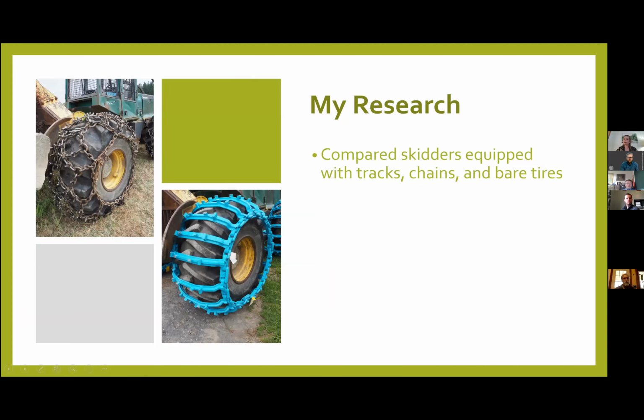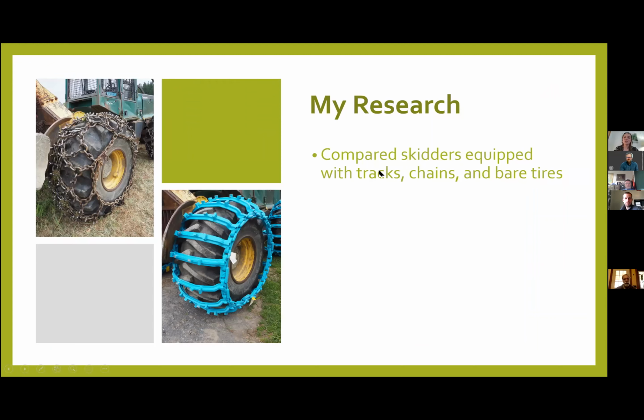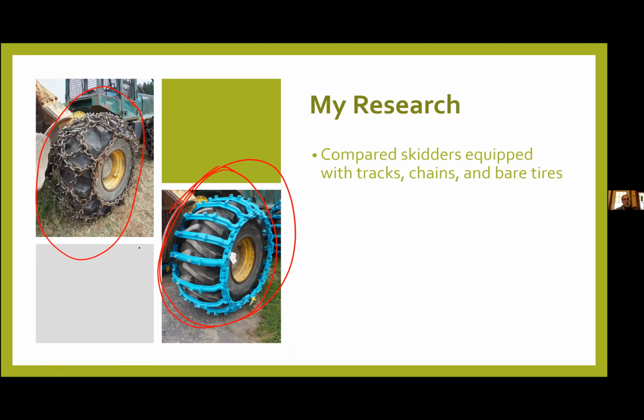So a little bit about my research. My research compared skidders equipped with bare tires and skidders equipped with chains right here and tracks. Chains are a normal technology that have been used. They are added to the outside of tires on skidders to help in wetter conditions, with traction on snow, in steeper conditions. So they're pretty standard use for skidders. This, however, the tracks right here, this is a newer technology, and it basically is an attachable form of dozer tracks to the outside of the tire.